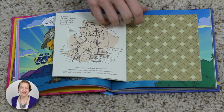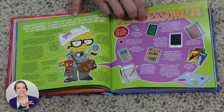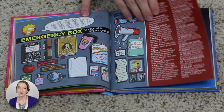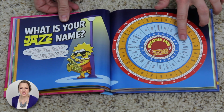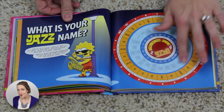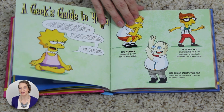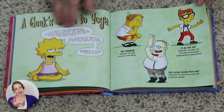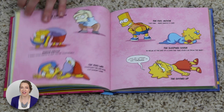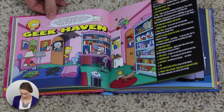There's another page that talks about different geek yoga poses, because, you know, with being a geek, Lisa is also very granola-y. She's a vegetarian, she's vegan, she loves animals, she's kind of more free-spirited, and those are kind of like the two parts of her personality, so it goes into that. There's another page that talks about a geek haven, and I love this because they did this with Montgomery Burns. It's just like a snapshot of her room, and then it puts little numbers to each important thing, and then on the side there's a key. It's like, number 1 is this. This is important for a geek because X, blah, blah, blah.